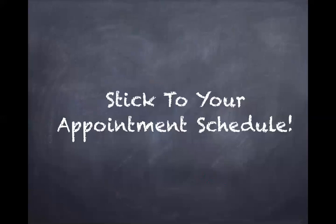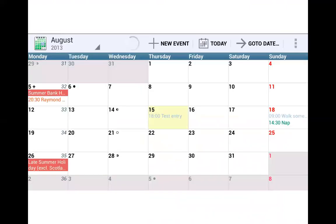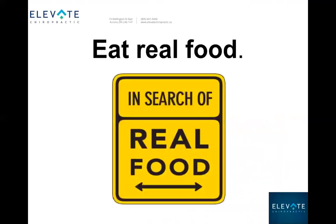And the research does show that spaced repetition with corrective adjustments is what's really important for changing the position of your spine and the function of your nervous system. Because in a lot of cases, we have to undo long-standing shifts in your spine like this one, and it will take time. So stick to your schedule.